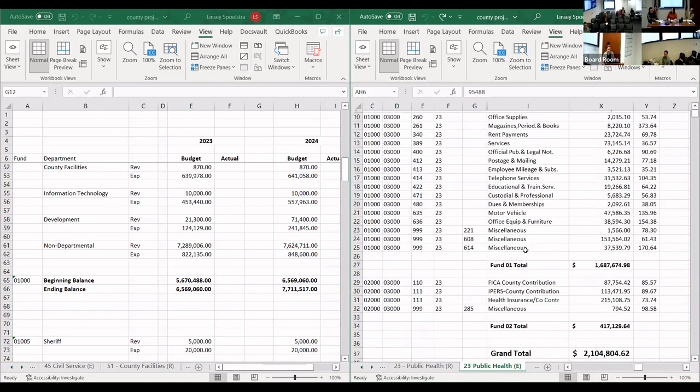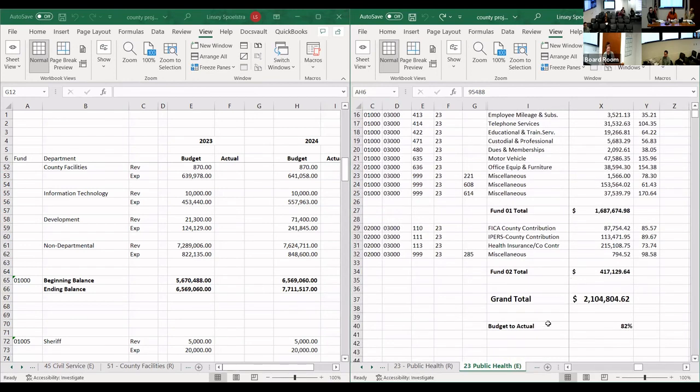And then down at the bottom, we've talked at different points about the budget to actual. So how much of the budget are we actually spending from year to year? We can add different calculations there. Some of the tabs have a salary percentage, how much the salary is of the total expenses for each department. So anything like that that's helpful is not hard to add.